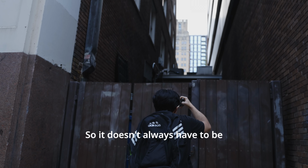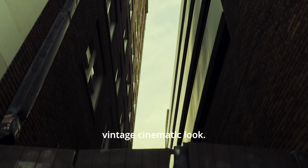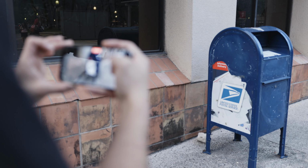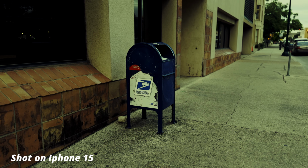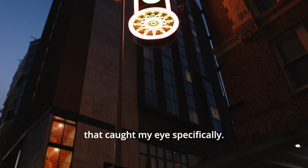So it doesn't always have to be like a clean shot, a clean setting. It can be a dirty setting. It'll add that vintage cinematic look. I try to find some nice areas, of course, but I also try to find some very dirty settings as well. I went to a couple locations. I went to a church, parks. I went to anything around that area that caught my eye specifically.